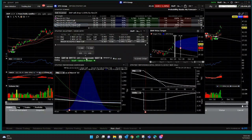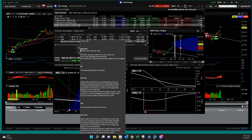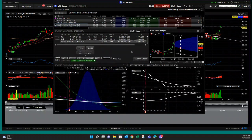You'll be picking up about, and this is the middle of the road here, if you go sort of midway between the two, what's that say? $1.80 in credit for you for every single one that you're going to do. $80 for every single unit that you're going to do. I've got my own staff account up here. I'm not going to do it because I don't want to go against myself in BHP right now. But this would be a good way to pick up a few dollars on the way through.